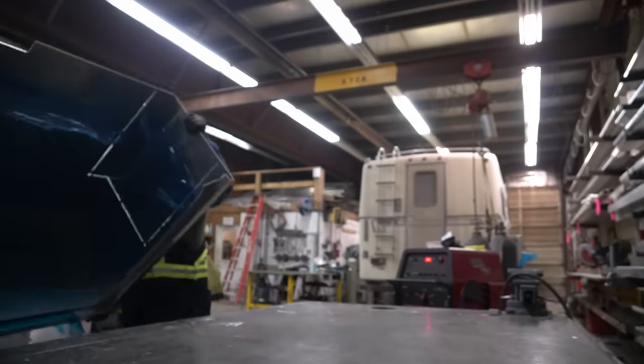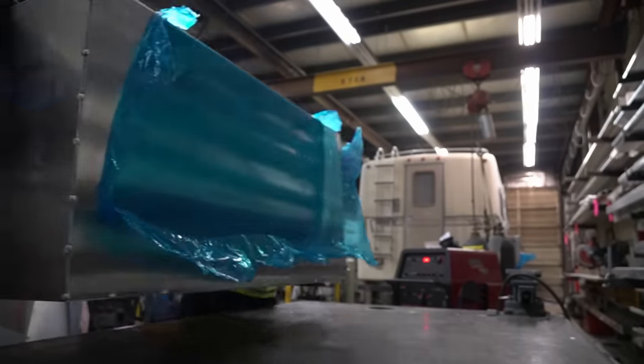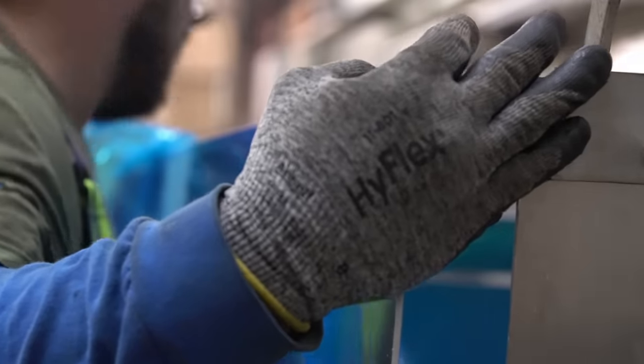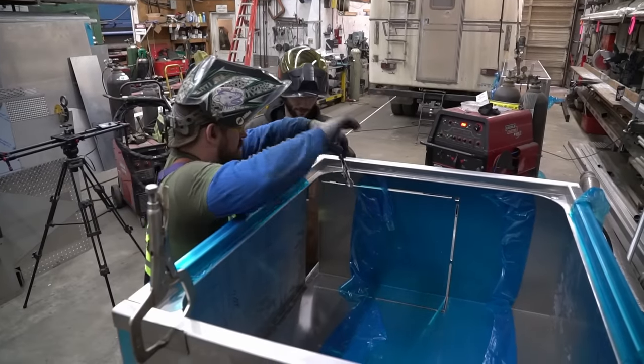TIG is very controllable. It is my preferred method of welding. In any case, I love TIG. This project, it's CNC cut, so the fit up's gonna be flawless, which it is. It's 1/8 aluminum. It's a great project, man.